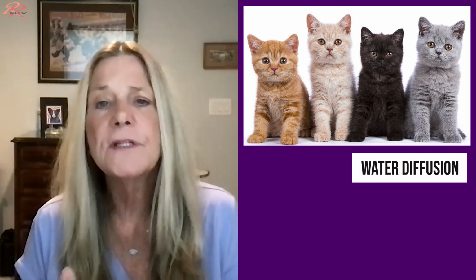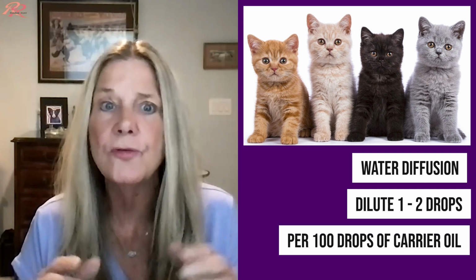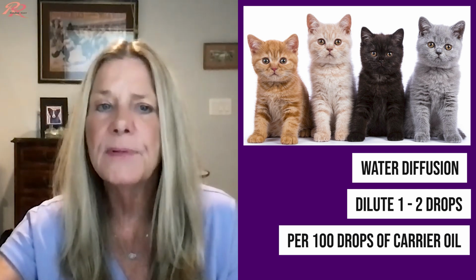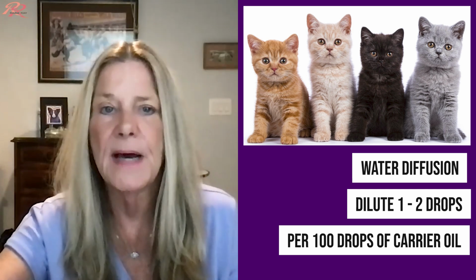Start with 1 to 2 drops of diluted mixture, either orally mixed with food or topically along the spine, and go up to 1 to 2 drops of mixture per 20 pounds twice daily for serious or life-threatening conditions as the animal tolerates. For cats, water diffusion is preferred. For topical applications, dilute 1 to 2 drops per 100 drops of carrier oil and apply to the area of concern or by petting along the spine.